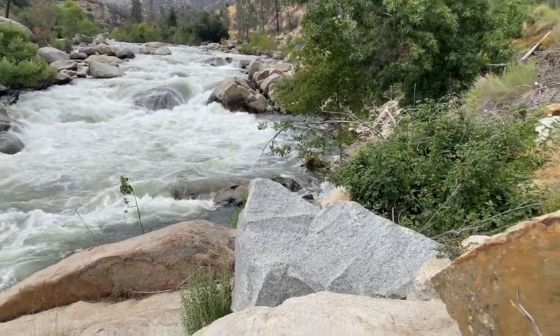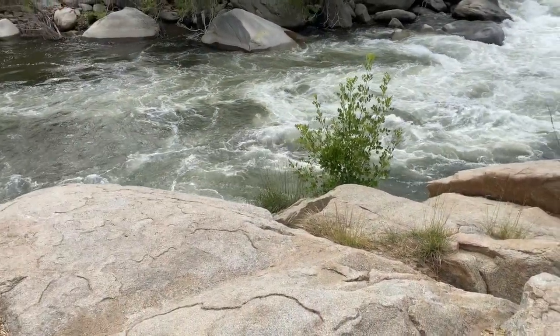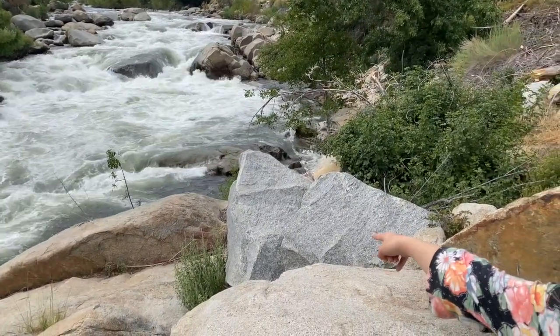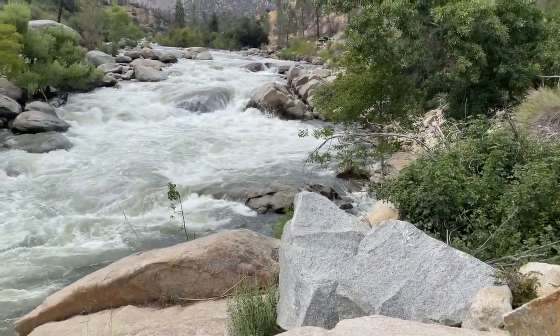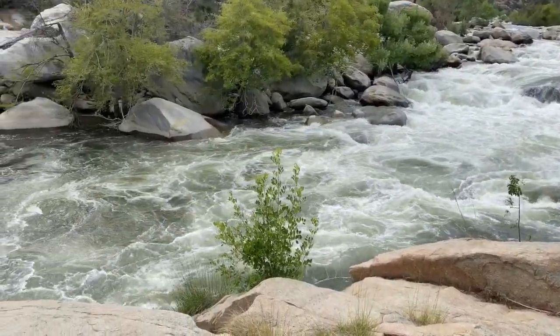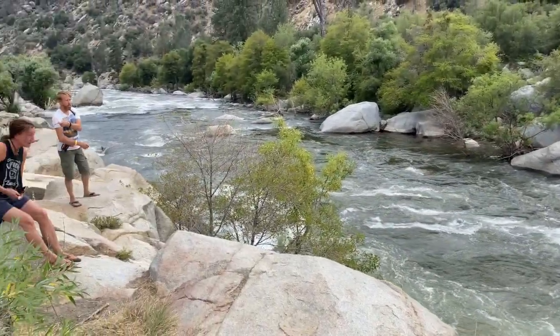You can't go tubing at all. You cannot go tubing in here at all. And you don't want to go any closer than this right here. But it is beautiful. Look at that little waterfall right there. That was a lot of waterfalls. And that water is cold, I guarantee it. See, it goes all the way down. See people here.